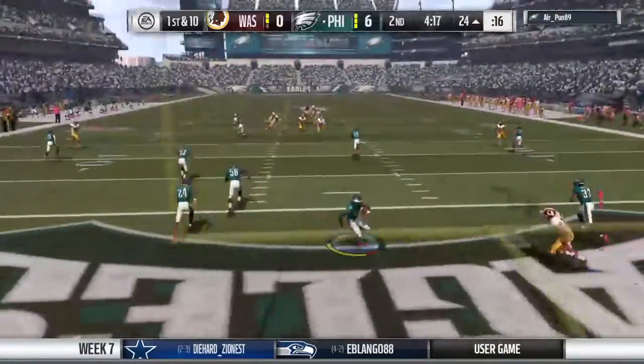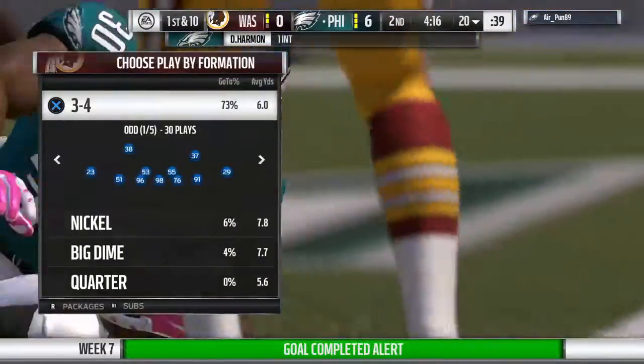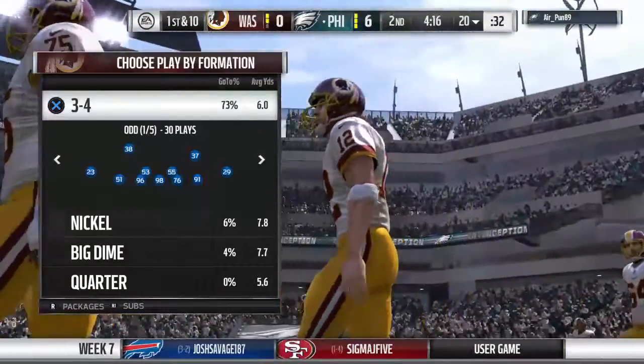And he fires one that's intercepted. Picked off by Harmon. And a big turnover there as his guys will get the football back. Here's the Philadelphia offensive unit now as they head out to take over possession.